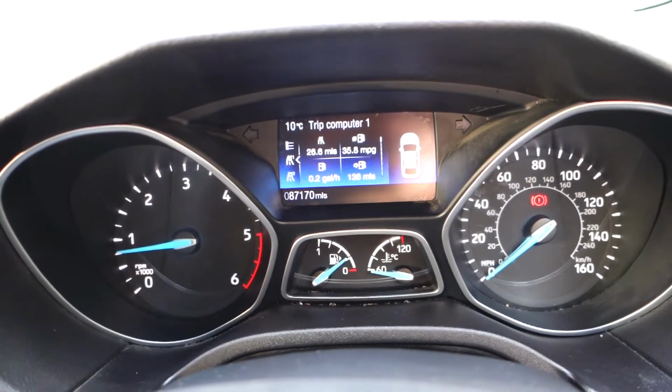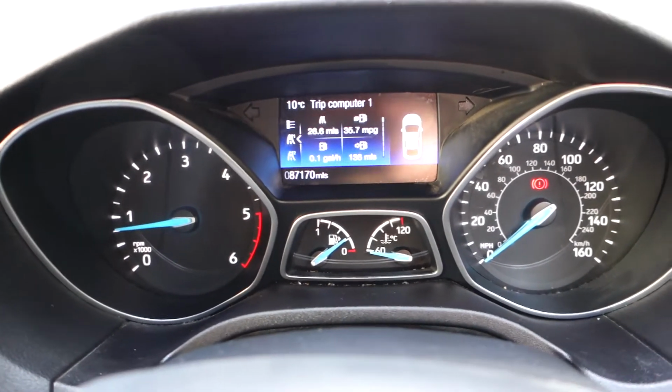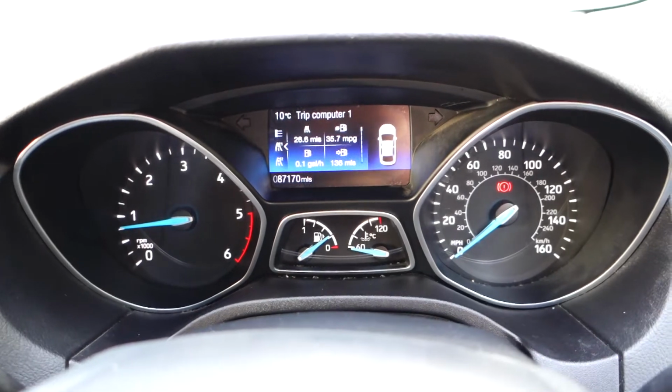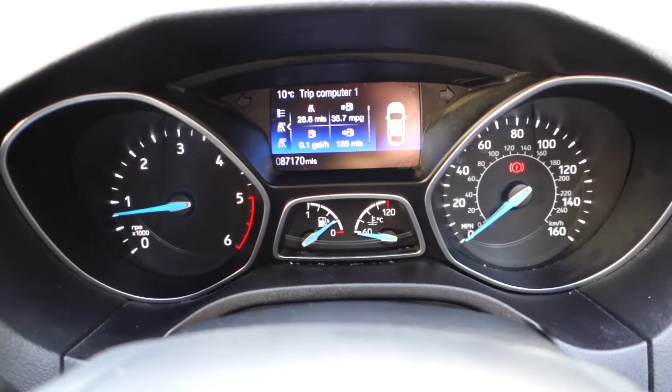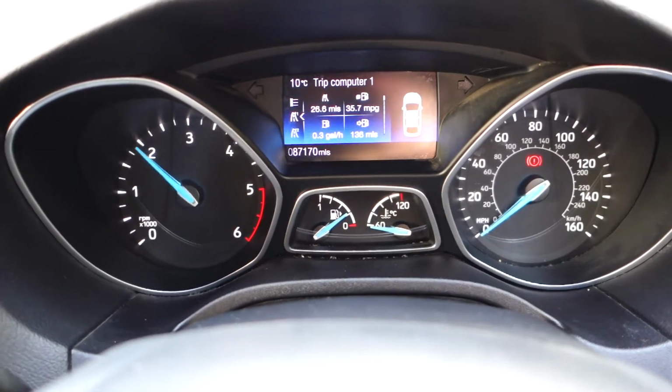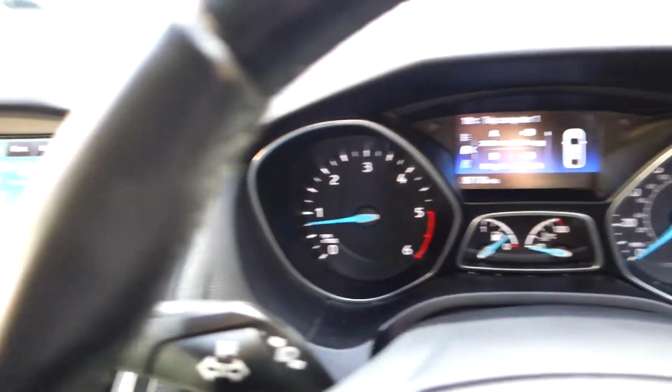The vehicle's surprisingly quiet and surprisingly nice to drive. 1.5, I thought it might be a little more sluggish, but it's actually not. It feels and drives very much on a par with 2 litre models I've experienced. Fords really have upped their game, I think, in recent years.